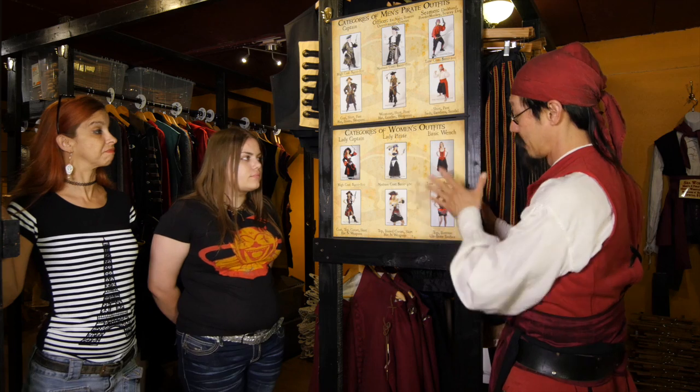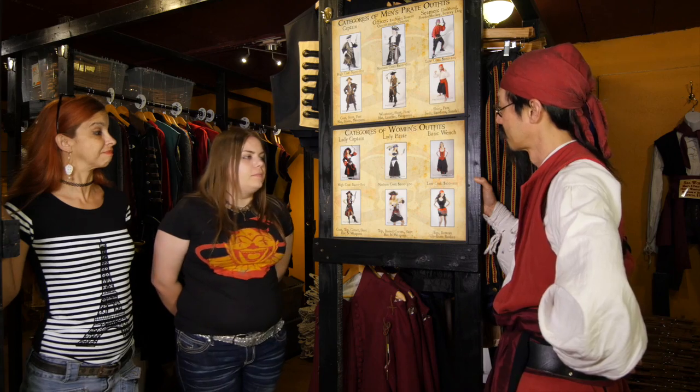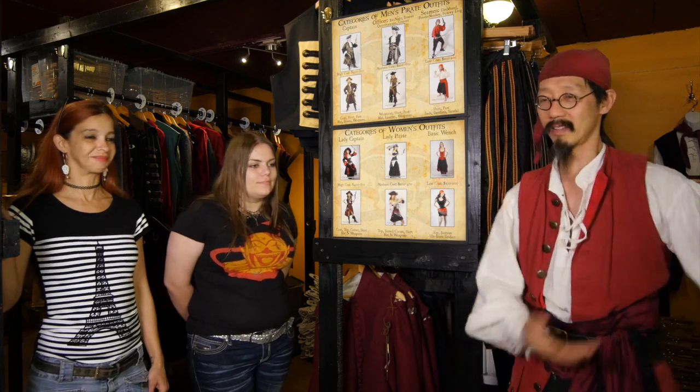So out of these, what is it that you think you would like to look for? I think I'll go with the proper lady pirate. Alright, and you? And I think I'm going to go with the sexy lady pirate. Okay, well let's proceed and look at corsets.